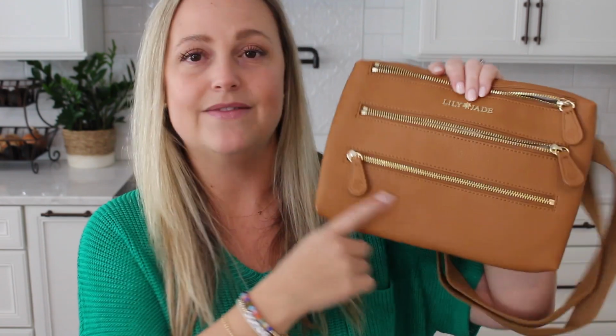But it's fantastic for packing because you can put larger things back here. And then in this front pocket, just have your lip gloss or hair ties or something like that that you want to be able to grab quickly because it's a sling bag and you have it on you. But you don't want it to get jumbled up with everything inside. So I love this one.